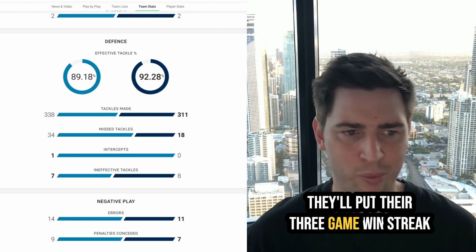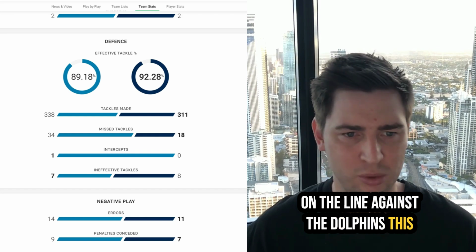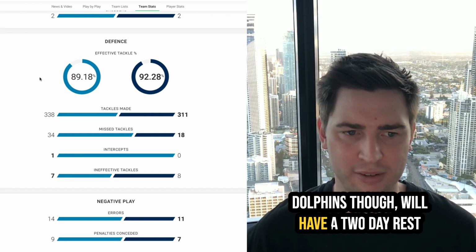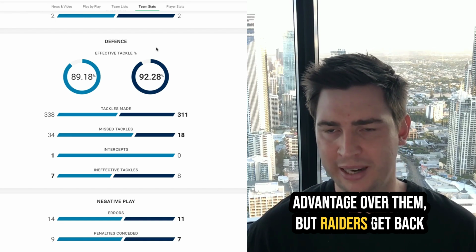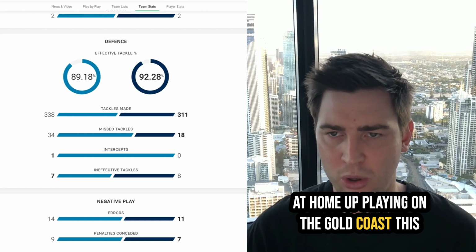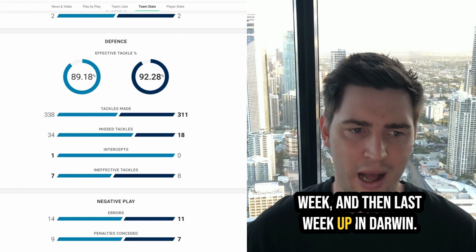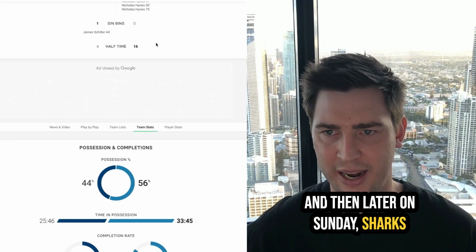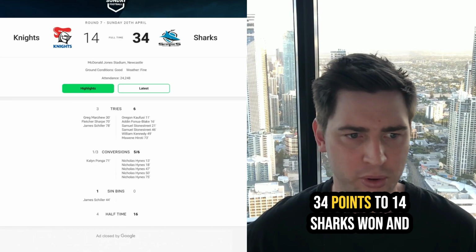They'll put their 3-game win streak on the line against the Dolphins this week, who've also won 3 straight. They're back at home now. Dolphins, though, will have a 2-day rest advantage over them. But Raiders get back at home, are playing on the Gold Coast this week, and then last week up in Darwin. And then later on Sunday, Sharks beat the Knights 34 points to 14.